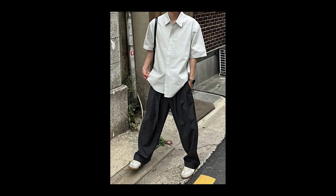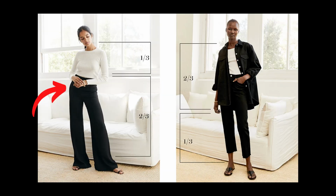This is an example of an outfit with no visual break. There are only 2 quadrants. This is an example of an outfit with a clear rule of thirds visual break. It's much more appealing to the eye and appears to be more aesthetically pleasing.